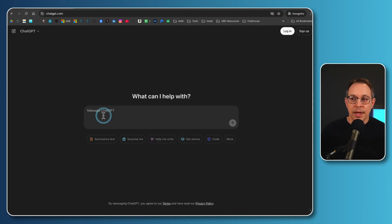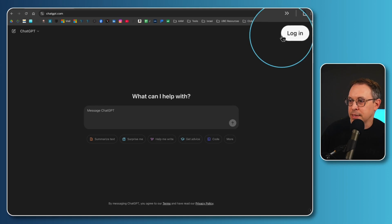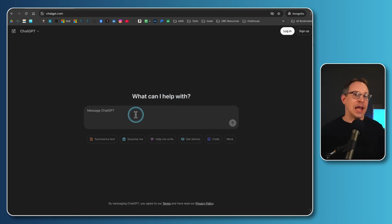So you'll notice that here we are on the chatgpt.com website. I've got two tabs open. On the first one, I am not logged in. You can see the login button is still highlighted. And so this is just a generic ChatGPT interface now without any training. There's no customization to it. This is literally, I just opened up the browser and this is what I got.